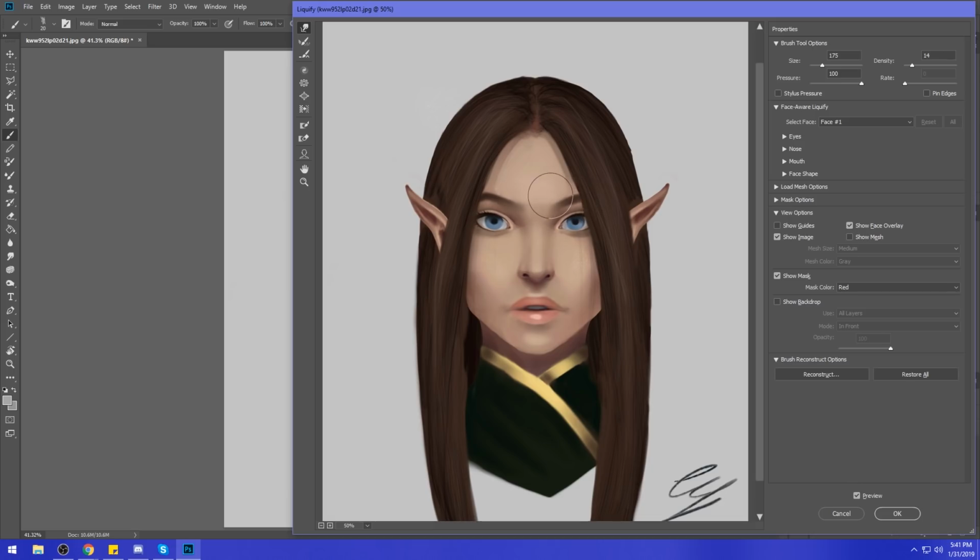Alright, so I'm going to give her a bit of a stare, and I'm going to shrink her irises completely and show you. I can't shrink the irises without shrinking the whole eyeball, so I might have to repaint them, but let's just see what I can do here. No, it's just going to shrink the whole.